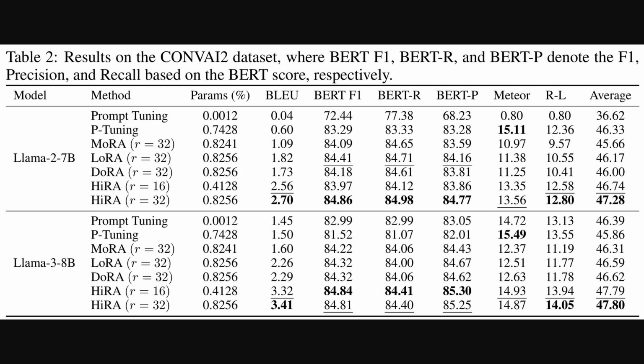Alright, moving from reasoning, this table looks at open domain dialogue generation on the ConvAI2 dataset. It uses several text quality metrics, like the Bilingual Evaluation Understudy, or BLEU, which scores generated text against a reference, and scores from bidirectional encoder representations from transformers, or BERT, assessing similarity through F1, precision, and recall. For Llama 3 8B, Hadamard high-rank adaptation with R equals 32 achieved an average score of 47.80%, clearly topping DoRA's 46.62%. Impressively, even with fewer parameters, Hadamard high-rank adaptation is still very competitive.